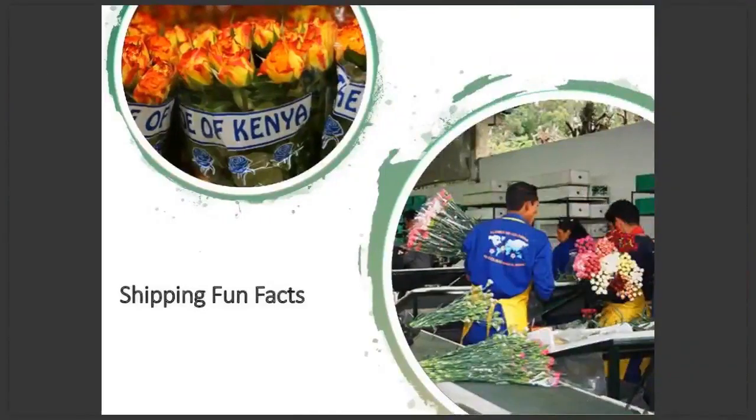And then a couple of fun facts about growing areas. So in 2017, Kenya exported 160,000 tons of flowers, and that made up 38% of all the cut flower imports coming into the EU. Now, Colombia is just as important, and Colombia has 8,000 hectares that have been turned over to the cultivation of flowers in total.